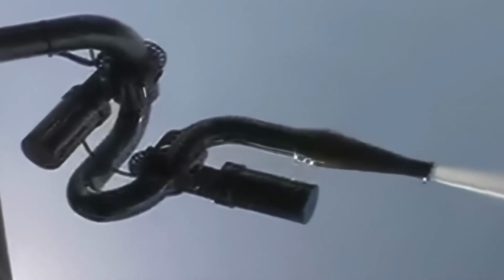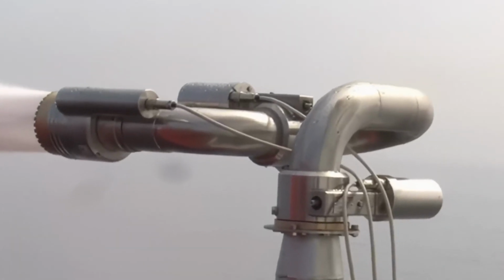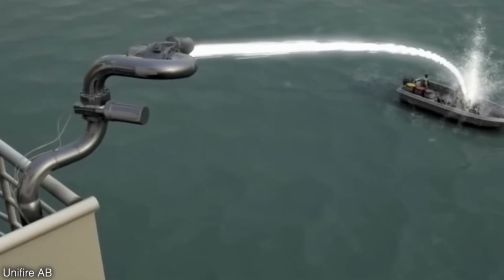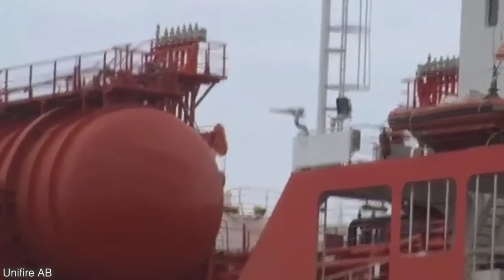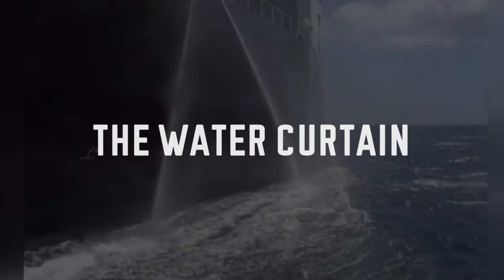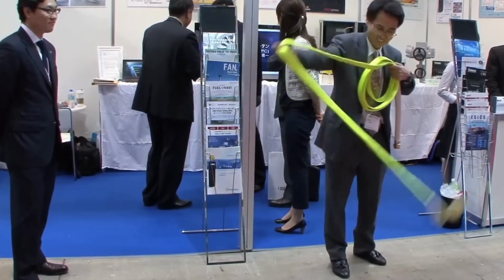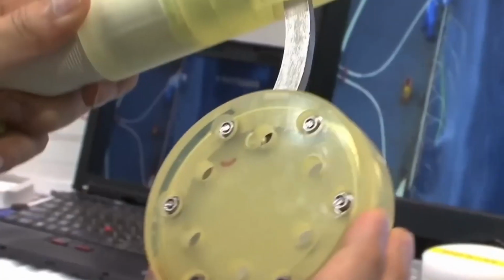Water cannons are another effective tool to prevent pirates from boarding ships. They use high-pressure water to deter pirates, similar to how they're used in riot control. These cannons can also fill up an approaching boat, potentially sinking it. Some cannons are remote-operated for safety, while others are fixed or have rotating heads to spray water in all directions, making boarding difficult. One innovative design is the water curtain, which uses a specially designed sinker weight to keep the nozzle near the water's surface. The high-pressure water then lashes unpredictably, making it challenging for pirates to approach.